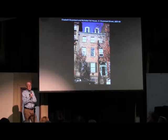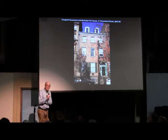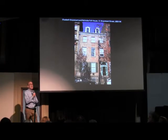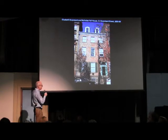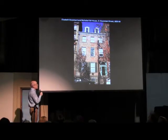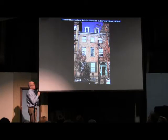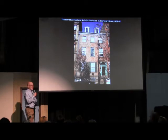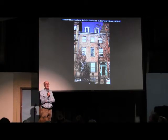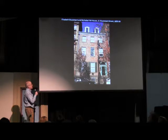And Nicholas and Elizabeth named their son Hamilton after Nicholas's friend, Hamilton Fish, who became governor of New York and grew up in this house. Anyway, this is what a very rich and powerful couple's house looked like in New York, 1803-04. Modest, exceedingly modest. I mean, this was like the last time that rich people lived modestly.